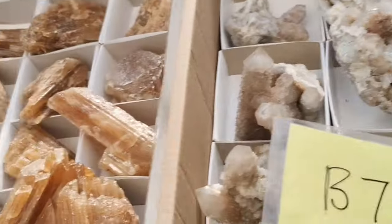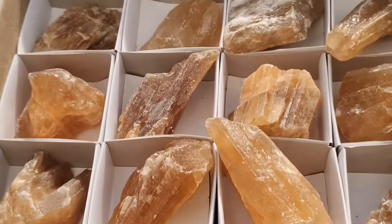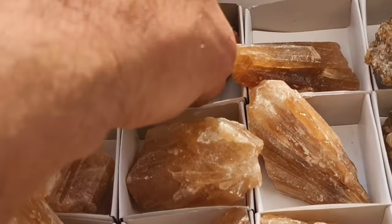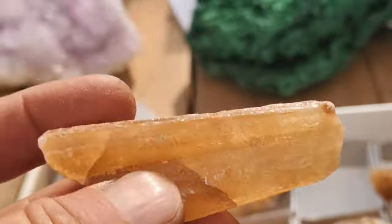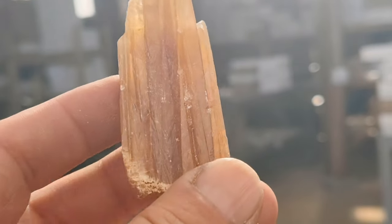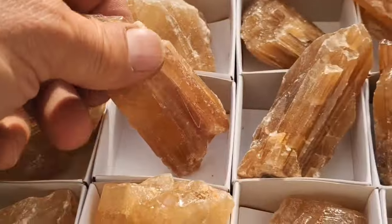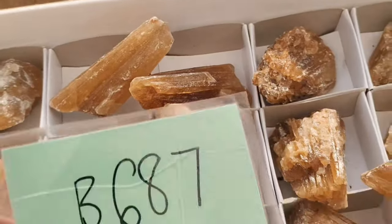Nice. Right, on to some honeycomb aragonite from Namibia. There's 35 of these little beasties. They weigh slightly more than 2 kilograms. Beautiful aragonite, almost translucent, very translucent. This aragonite is going to cost $42. This is for flat 687.